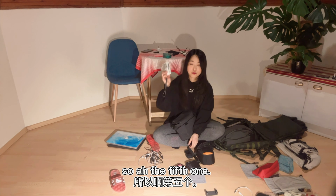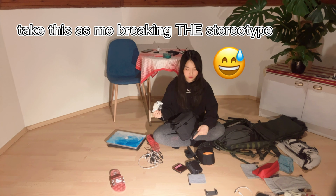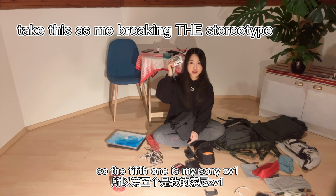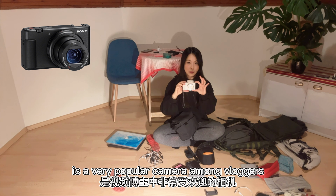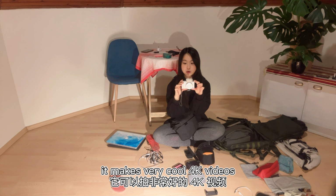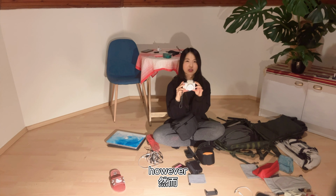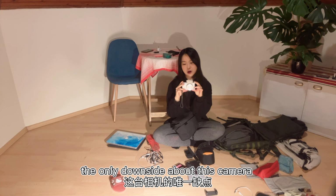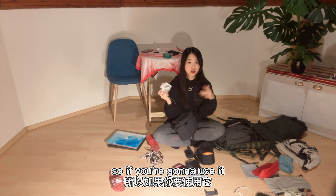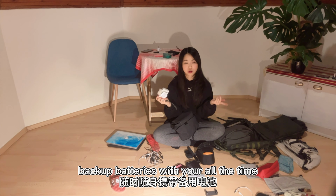So the fifth one, 1, 2, 3, 4. So the fifth one is my Sony ZV-1. It's a very popular camera among vloggers. It makes very cool 4K videos, and the autofocus is just very speedy. However, the only downside about this camera is that the battery drains so quickly. So if you're gonna use it, then you definitely have to have some backup batteries with you all the time.